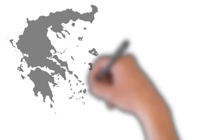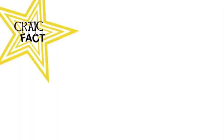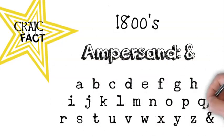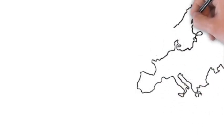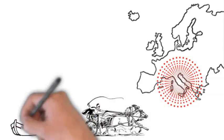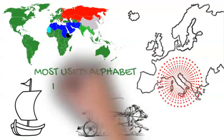When it arrived in Greece, the Greeks added vowels, making it the first alphabet to have them. Crack fact! In the 1800s, the ampersand used to be the 27th letter of the English alphabet, but was later removed. When the Greek alphabet was introduced to Rome, it was altered to form the Latin alphabet. As the Roman Empire expanded, so did their alphabet, spreading globally over many centuries and eventually becoming the most used alphabet in the world.